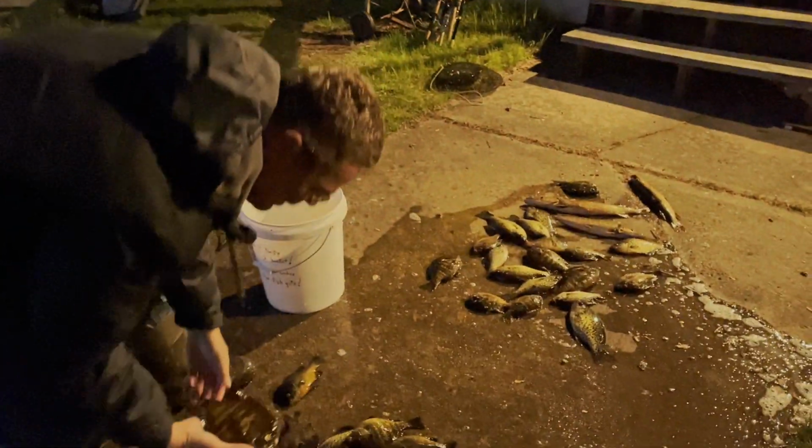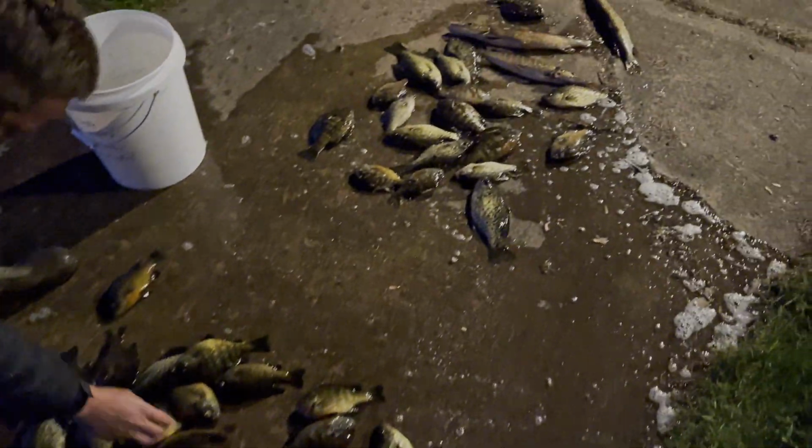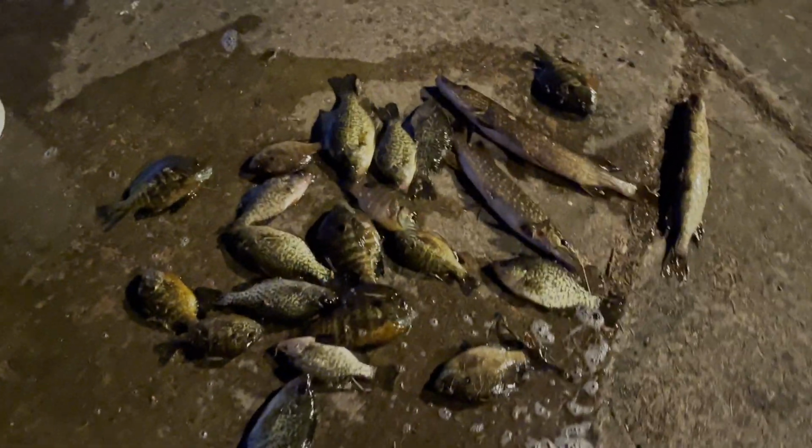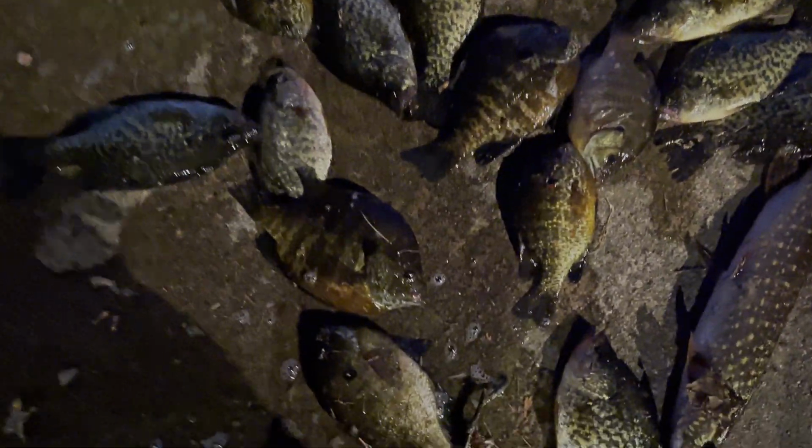Well, Troy and I did really well this evening. We caught just under our limit of panfish. I got 19 of them, he got 22. And I brought back 3 northern pike, but I'll show you guys. These are nice fish. Some of those gills are just enormous. Like that one.